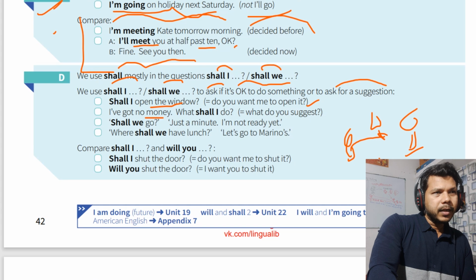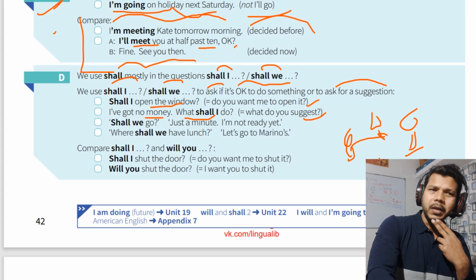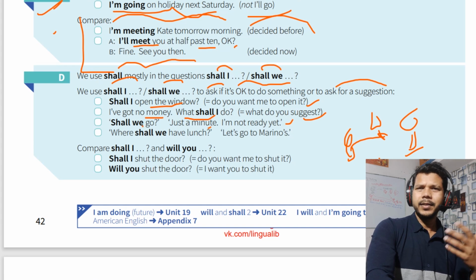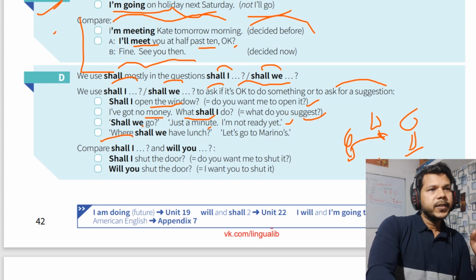I have got no money. What shall I do? It means you are asking for suggestion. Yeah, please suggest me. What shall I do, buddy? What shall I wear today? Please give me a suggestion. What shall I wear today? This is shall. Shall I? Shall we? Okay, for I and we, you can use shall. Shall we go? Just a minute. I'm not ready yet. You can just say like this. Hey, shall we go now? Shall we start now? Compare shall I and will you.